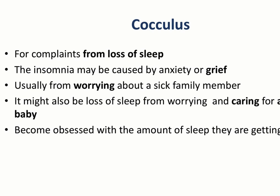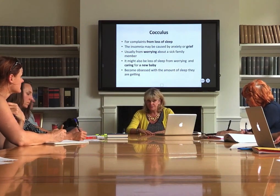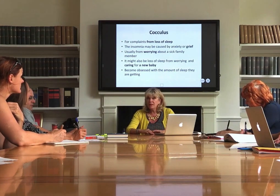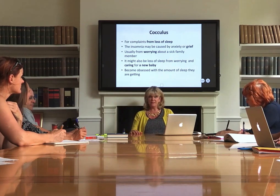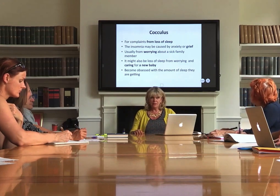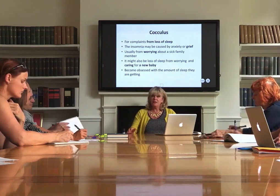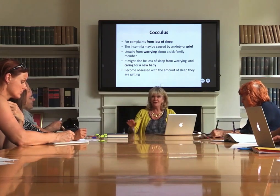Most often cocculus has sleeplessness and problems that are caused by looking after somebody else and being tired out by constantly listening out for somebody who's sick. This often happens to new mums. They have a new baby and they feel this terrible responsibility. And whilst there's nothing wrong with their baby, they see this fragile little bundle and they're thinking at night, is he still breathing? Oh, was that a cough I heard? Why is he not coughing? If they're crying, they must be dying. If they're quiet, they must be dead.